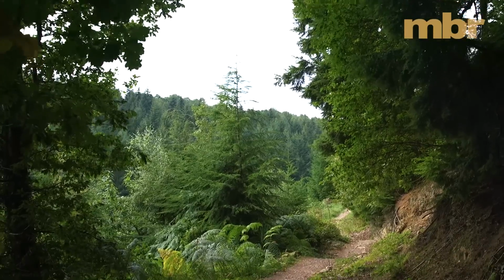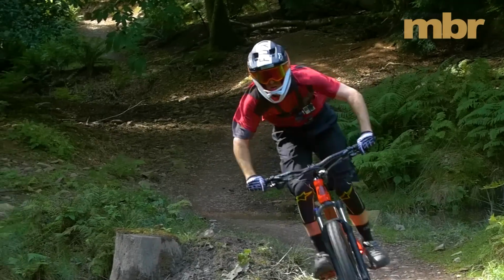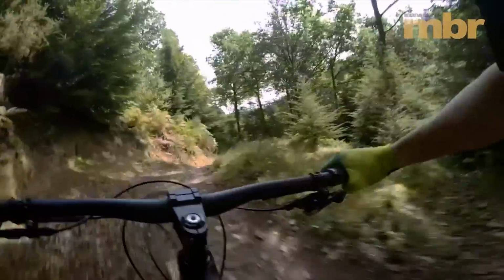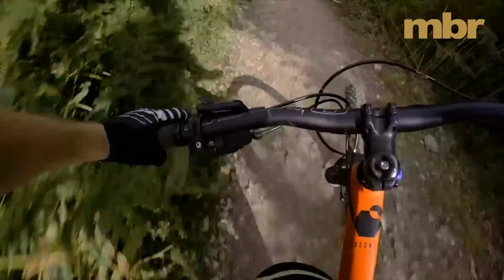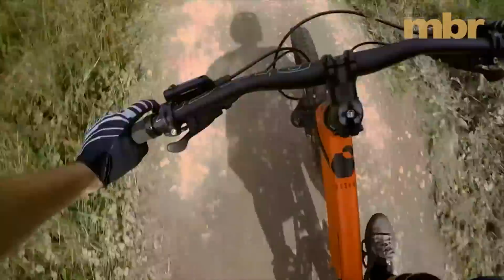To put it into perspective, every second gained on the descent cost between £1,250 and £1,600, depending on who was riding. And if we look at Danny's time on the hill climb, getting to the top quicker still cost a grand a second. So while it's clear from our little experiment that more expensive bikes do let you ride faster, they're incredibly close in terms of pace, and it's the difference in ride quality that really separates them.